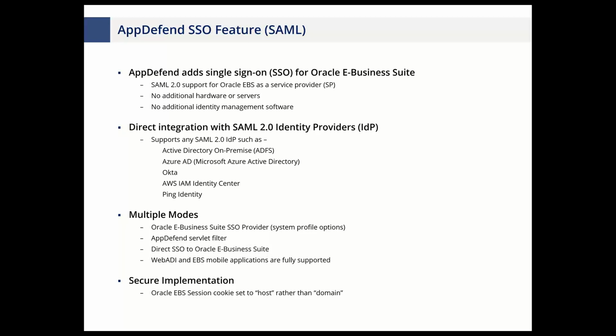And again, there's no additional hardware here. There's no additional identity management software to buy. We're just natively integrating with your identity provider. The vast majority of our clients are Active Directory on-premise, Azure AD and Okta, and then we've got a smattering, probably 5%, of other different providers out there.